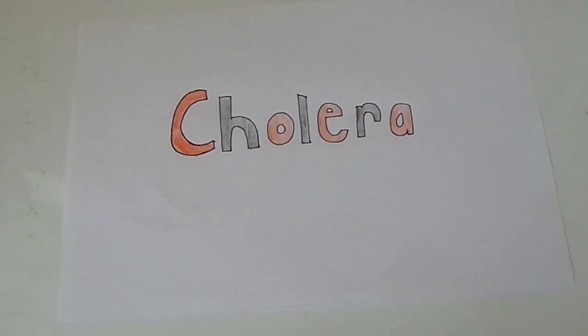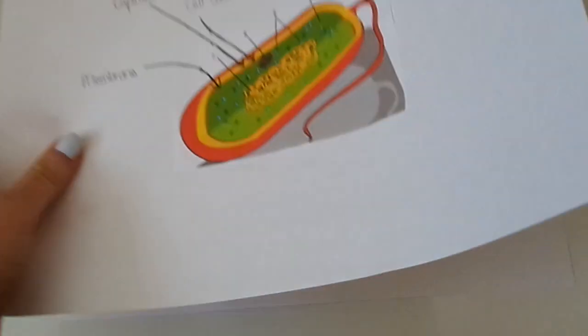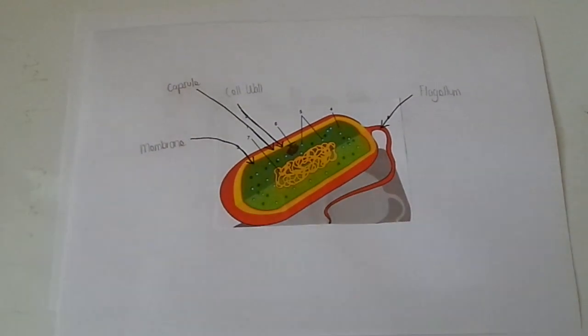Cholera is an infectious disease caused by Vibrio cholerae. This is a prokaryotic organism, which means it doesn't have a nucleus and its DNA is not membrane bound. It's free in the cytoplasm.